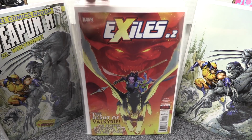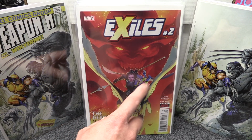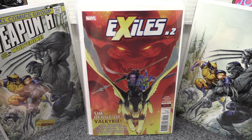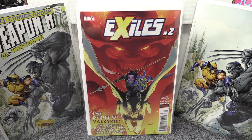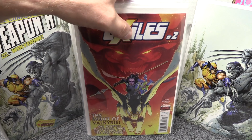Exiles #2 was out on that. I don't know if that's the debut of Valkyrie as part of the team, and you've also got Wolvie showing up as part of the team as well. I'm trying to remember, I think Wolvie showed up somewhere else. I don't think that's his first appearance, but I can't remember, to be honest with you. And Valkyrie, I haven't had a chance to really look into that. I don't know if that's her first comic book appearance. I don't think it is, but either way, it's a good one to get because she joins the team.